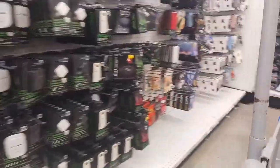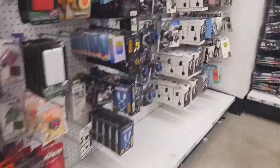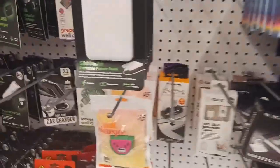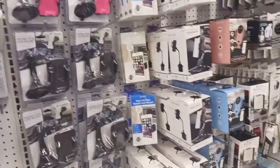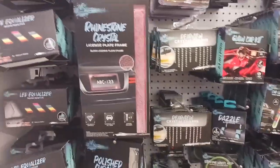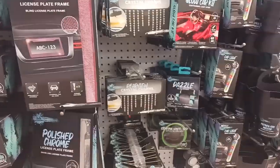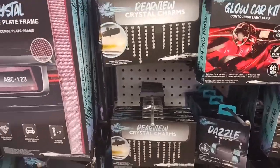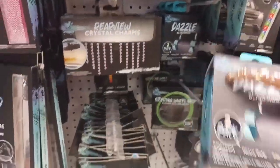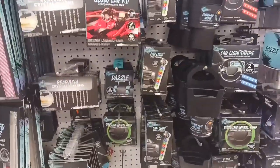All right, so we're gonna go on around to the other accessories, show y'all what they working with over here. I found some really neat cute stuff for my car, some outlet stuff, some bling outlet stuff. They even have the bling purse holder hooks. Y'all are gonna see that. I bought that. They have lights for the car. They have the diamonds to hang from the rear view mirror. Y'all, I was about to go crazy. I bought the bling hooks for my purse. They have the steering wheel cover.